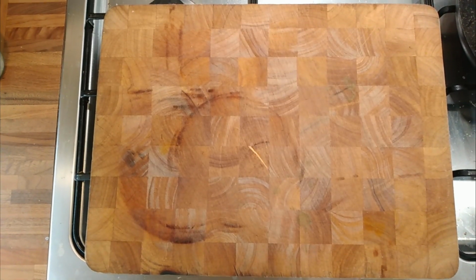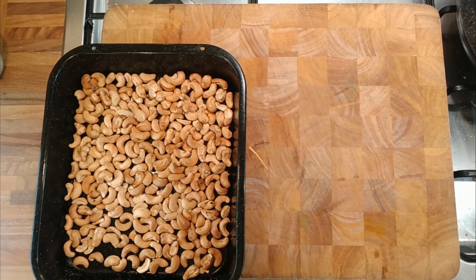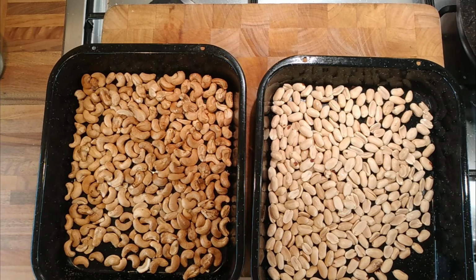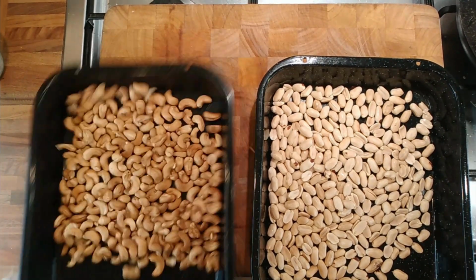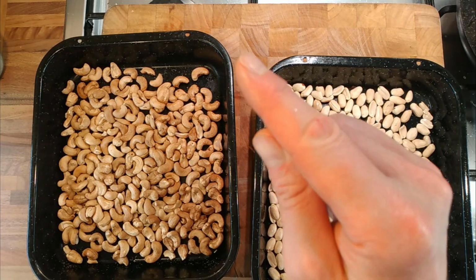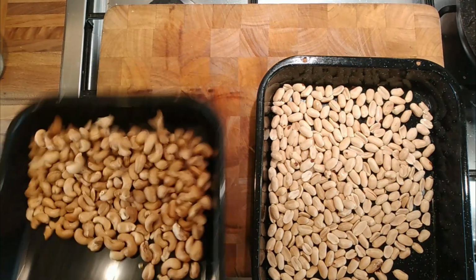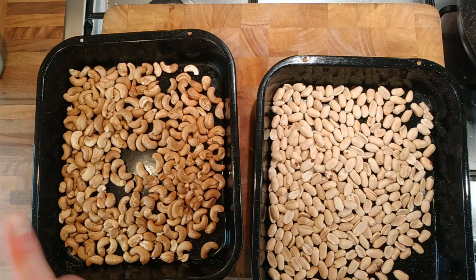Alrighty, let's have a look. Just about on the turn, the cashew nuts. Those cashew nuts don't need to be done any more than that. The heat in the pan will carry on cooking them, so if they were a little bit further on, I would have taken them out of the pan, because we don't want to cook them any more than that.